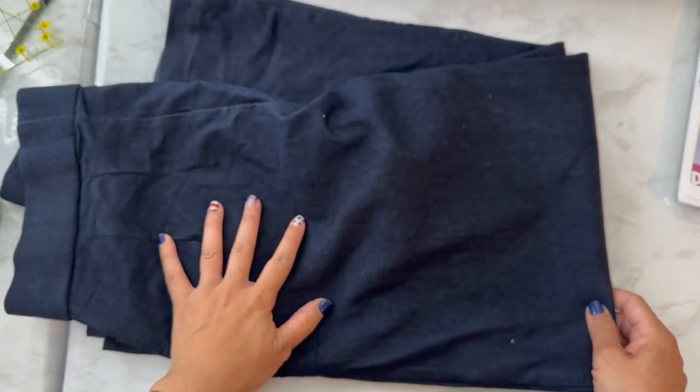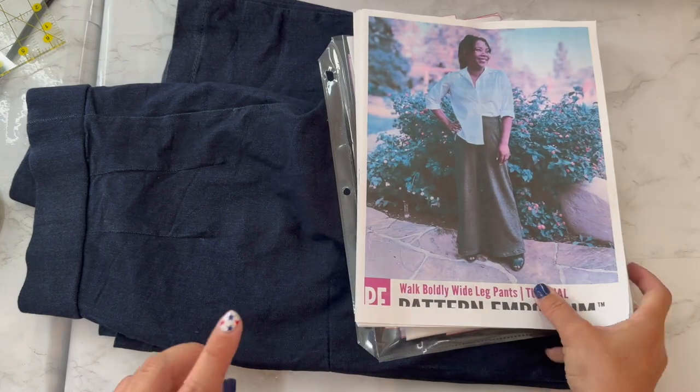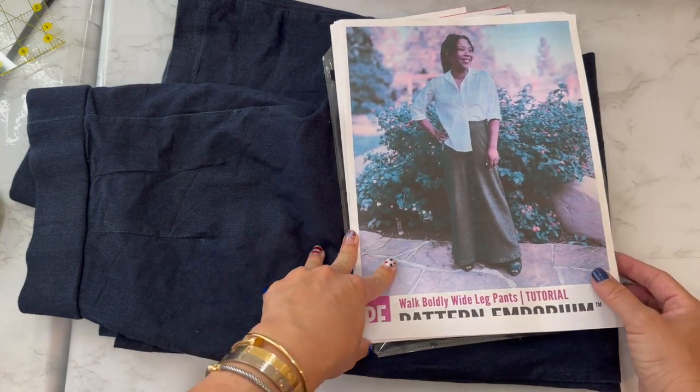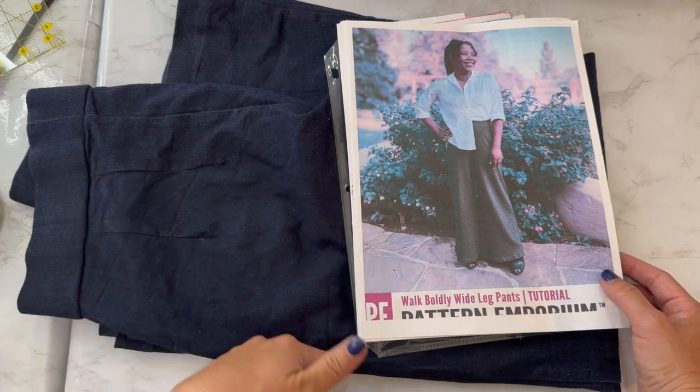But yeah, I'll go ahead and try it on. Also, what I liked about this pattern is it came in length sizes. So there was small or short, regular, and tall.